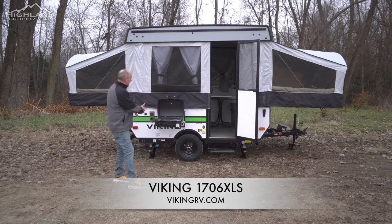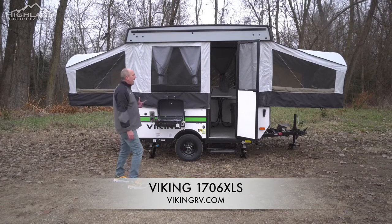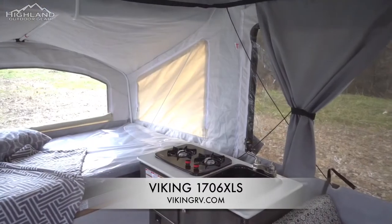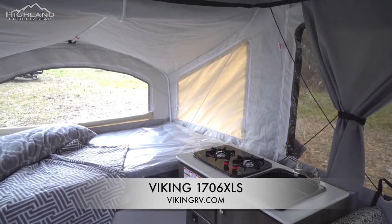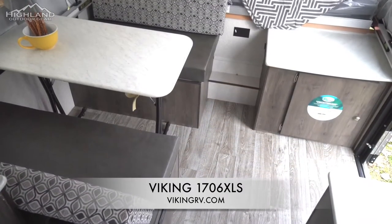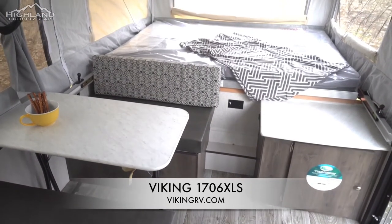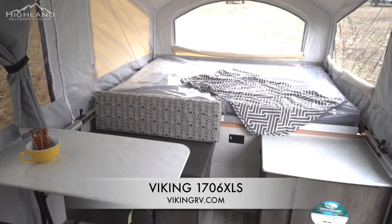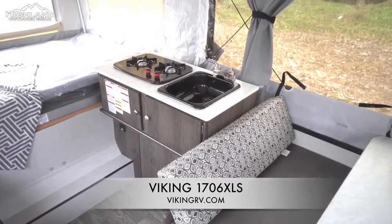One is we now have an optional outside gas grill with the quick connect. We also increased the bed size, so we have a full double now instead of a full. So you get a little more bed space inside, as well as the gas grill option on the outside. We also added floor lights to the interior, so with the switch inside, you can have interior floor lighting as well.